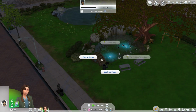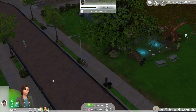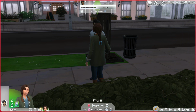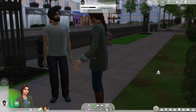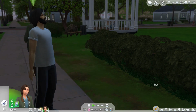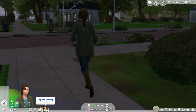Oh, look at that. Play in the water. Girl, maybe we shouldn't. Maybe not. Maybe we won't play in the water. So then maybe once she's done, we'll go ahead and just send her home. It's getting a little late and she does have work again in the morning. Is she really just gonna run home? I don't think so.